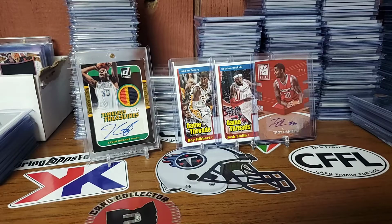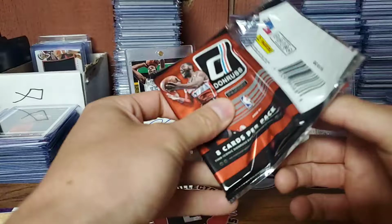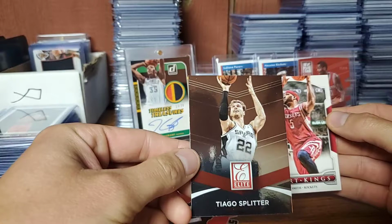I'm trying to see. I'm already starting my piles, that way it saves me some time afterwards instead of throwing them into one big pile. But I'm only recording this just in case I pull something nice, I guess. I still have my base pile over here. Chris Paul, one of those things. And then there's your little card here. Tiago Splitter. And then Josh Smith, Court Kings.